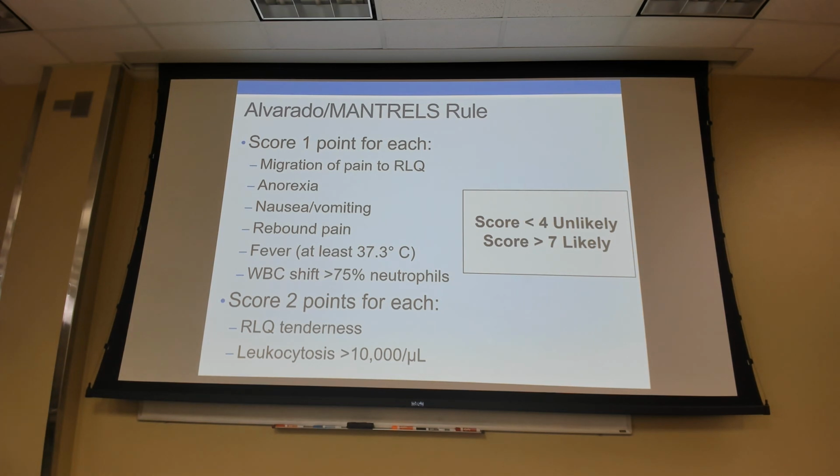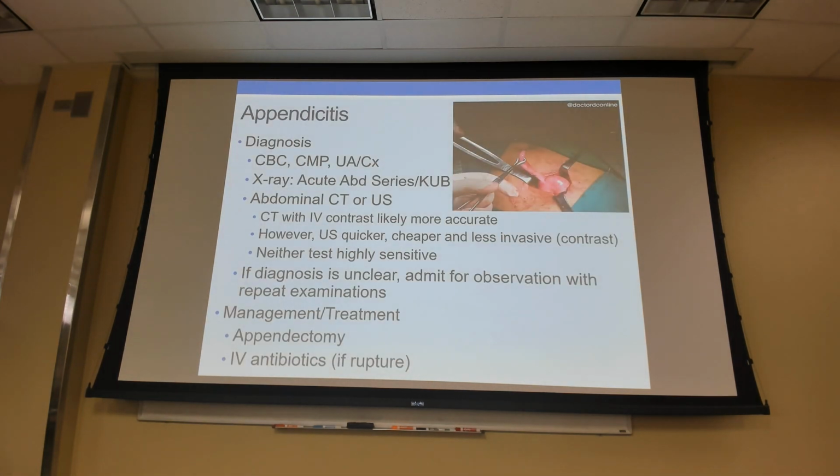You get a point for true anorexia, you get a point if they're nauseous or vomiting, that rebound pain anytime, a fever, and that drives me nuts because the criteria is not a fever. Just gonna leave that. Elevated temperature, just go with it. And then if you have the WBCs with that neutrophil predominance, more than 75. Again, that then increasing points if it is that true right lower quadrant tenderness and certainly a leukocytosis. So as a reminder, if you score less than 4, really unlikely it's that, more than 7, highly likely.